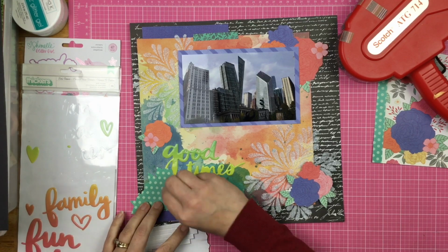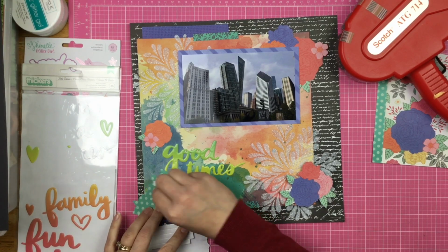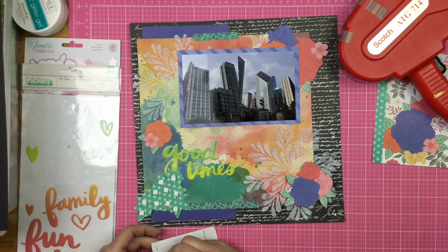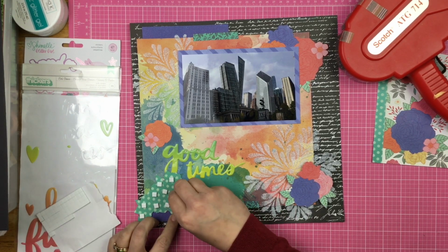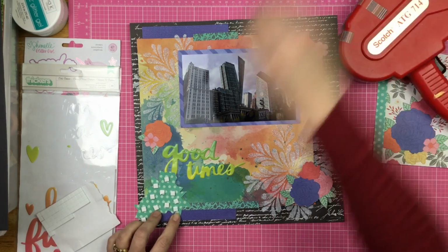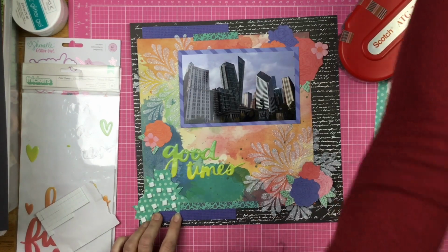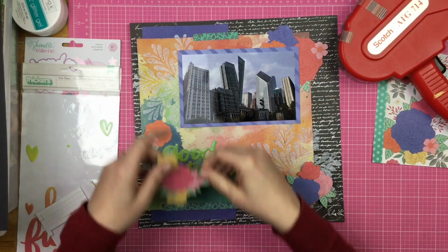So during that time, I also brought in the Good Times title, and I really, really do love this bright green color. I wish we had more of it in collections. Not like a whole heck of a lot where it's like, bam, bright green, but just little touches of it, because it really is a fun color.